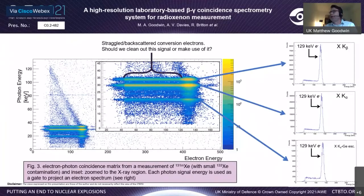So here's an example of a coincidence matrix then. These have been shown before by many others. In this case, we're showing a measurement of Xenon 131m, and you can see here in the X-ray region that we can pull apart at least 3 separate X-rays, and in this case you can see the K-alpha and K-beta, and also the K-alpha minus the germanium escape peak. And then by putting separate photon energy gates on each of these X-rays, we can project out an electron spectrum for each one. So you can see here I've made 3 projections using very small energy gates in the photon axis and generated and projected out the electron spectra for the K-beta, the K-alpha, and the germanium escape. And you can see in each of those, we can see the 129 keV conversion electron of Xenon 131m.